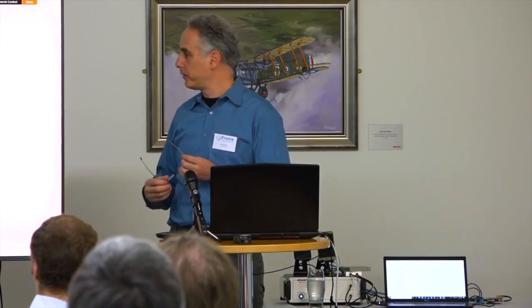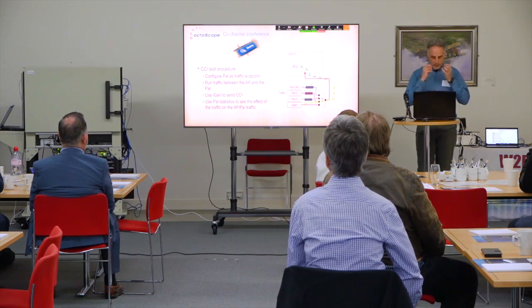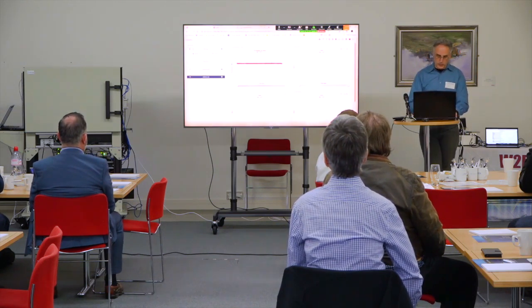And so what we're going to start with is a little demo of co-channel interference. It looks very similar to the test from before. We'll run traffic between our access point and this client that's highlighted. At the same time, as we're running that traffic, we're going to use the interference generator to inject traffic into the spectrum environment in this box. And when that happens, you can see what the link between the access point and the client device does. Chuck, are you ready to go? Yep, you're ready. You can actually see in some detail, which is a very useful thing about something like this.